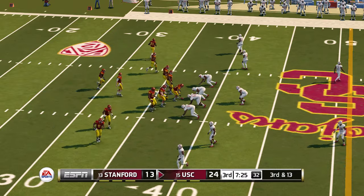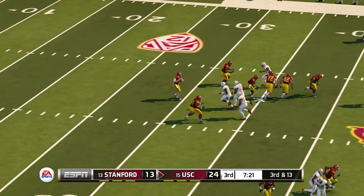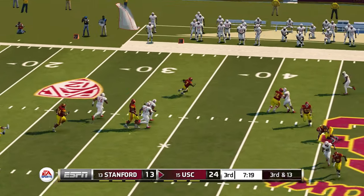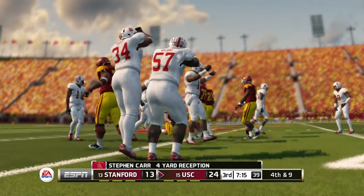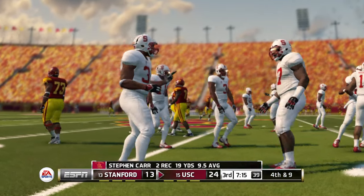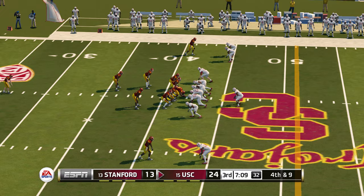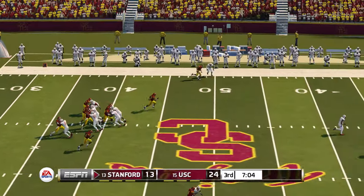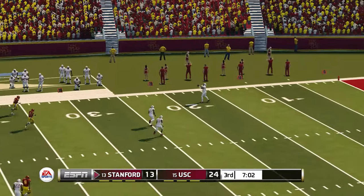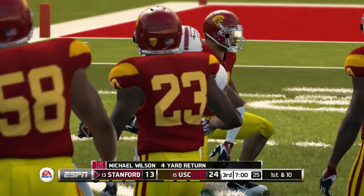Hey, watch the slant. Mike 14. Got hit and still completed it. And they make the stop around the 42-yard line. On the tackle at the 42-yard line. That'll bring up 4th and 9. Wilson is back to receive. And down he goes at the 23.